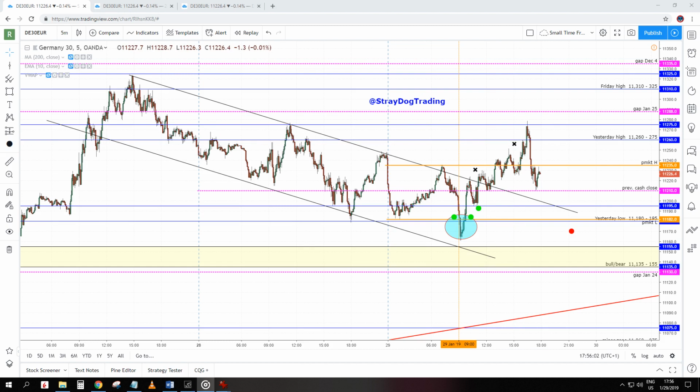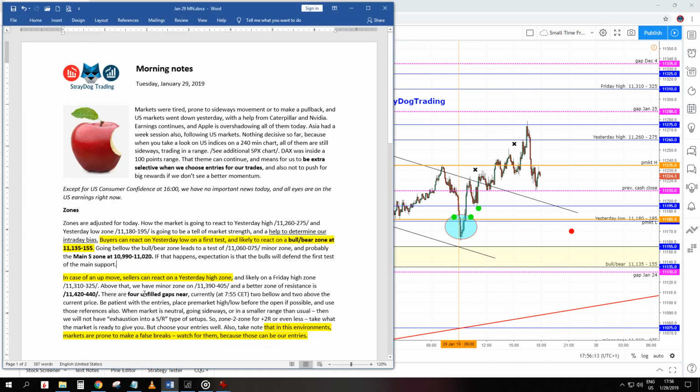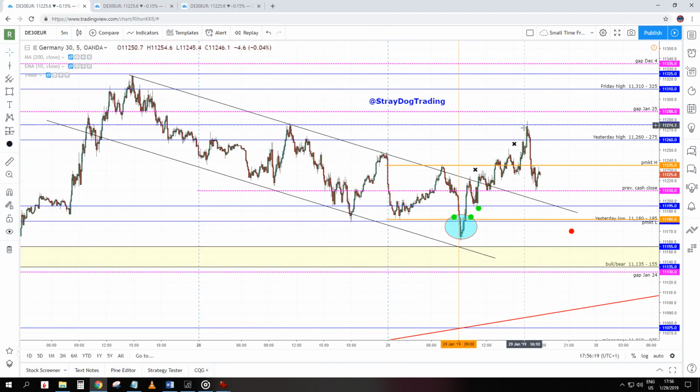It is a long opportunity, and now we have a classic clear-cut fade the zone kind of trade, where we are fading yesterday's high as we were prepared in the morning notes. Sellers can react on the yesterday's high zone, and it would be a usual thing for them to react there. But the reaction can be like 15 points and then whoop, above. You don't know that in advance, but you do know that this is a decent zone of resistance and you should be there. So this is our entry for short, again with targeting.